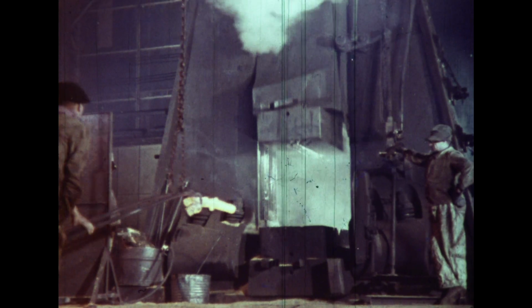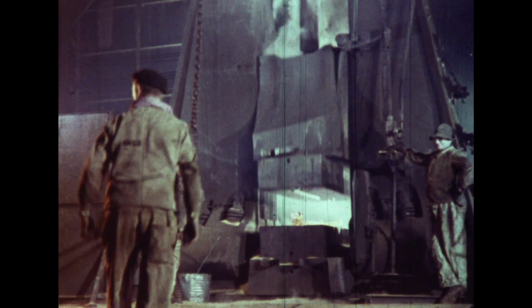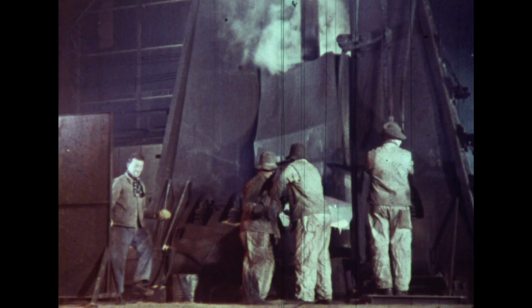At the ironworks, the hot metal will be forged by a giant hammer. It is here that the large parts for lorries and tractors are forged. The metal bar, positioned on a 330-ton anvil, receives the full 16-ton impact of the ram.